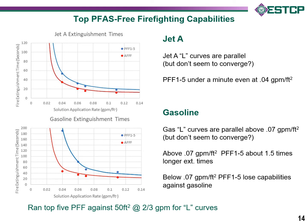To analyze these results in a little bit more detail, I have plotted the capabilities of these fluorine-free foams against the legacy AFFF in what I refer to as an L curve. It has the fire extinguishment time on the y-axis and the solution application rate on the x-axis. From a mechanistic standpoint, the shape of the curve makes perfect sense. As you move from left to right, on the left side of the plot, the fire is overwhelming the foam, and there's not enough foam being applied to the fire. You get to a point where you start to work your way down the curve, where you're providing above the critical application rate of foam to the fire, and you're beginning to reduce the extinguishment times.